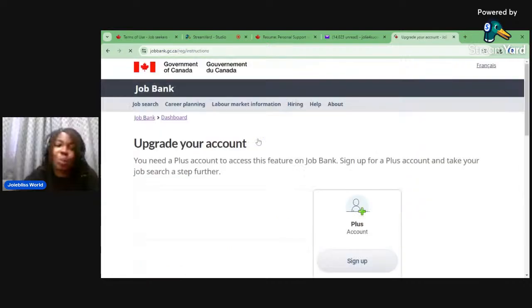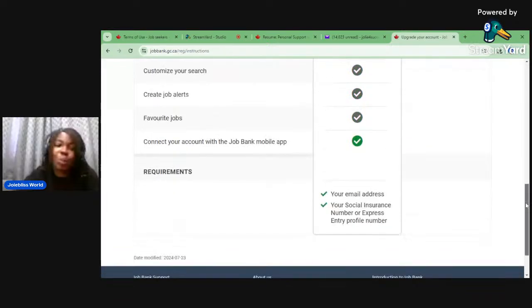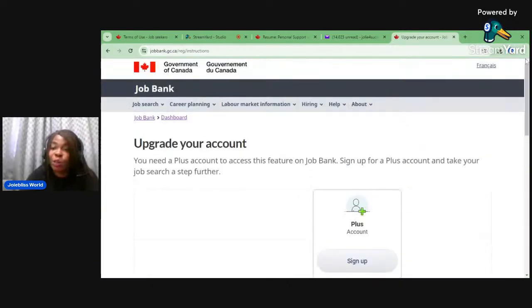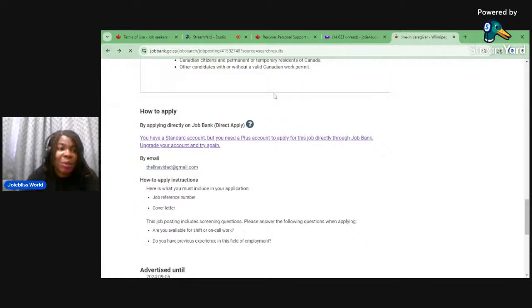Yes, because let me see if I can show you what you require. You need social insurance number or Express Entry profile number. You can't have social insurance number if you are not in Canada yet, so this is easier for you to get. So this means you need to be in the Express Entry pool for you to be able to upgrade, because they are saying without upgrading you can't apply for this job. So let's assume you have upgraded, because if I start to show you how to create Express Entry profile, that is another long video. Maybe on a good day I will do that. So let's assume now that I have upgraded, you'll be able to apply.